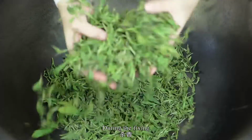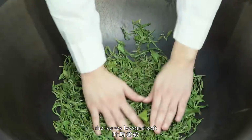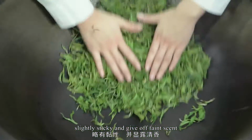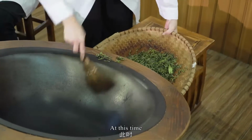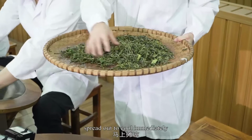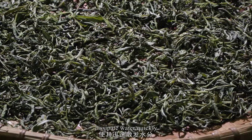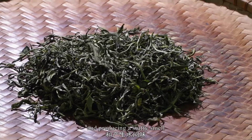During the fixing, the fresh leaves turn dark green without their luster. The leaves become soft and will not spread easily when tightly pinched with hands, slightly sticky, and give off a faint scent, which are the best degree of fixing. At this time, the tea leaves should be taken out of the pot and spread out to cool immediately. It is best to use fans to cool the tea and make it dissipate water quickly. Lower the leaf temperature and prevent the color from turning yellow and producing the stuffy smell.